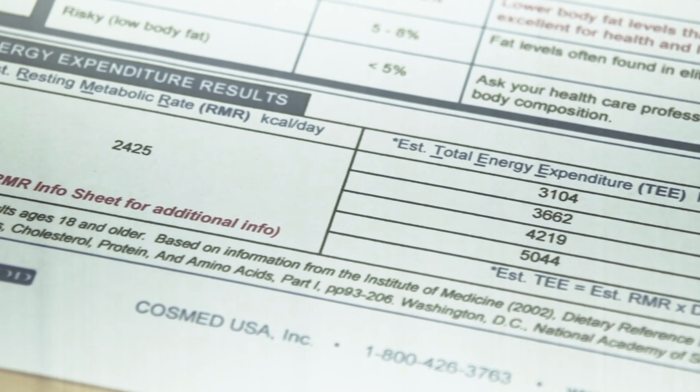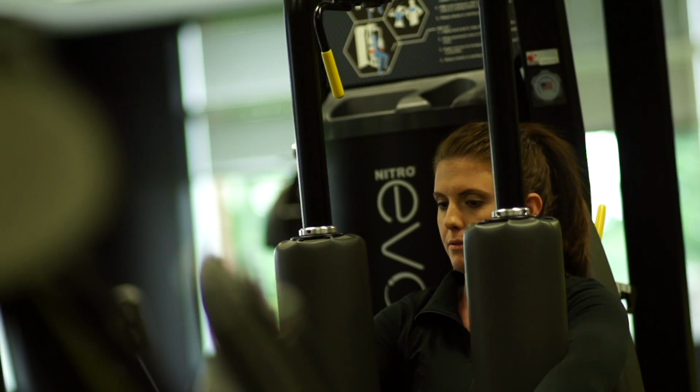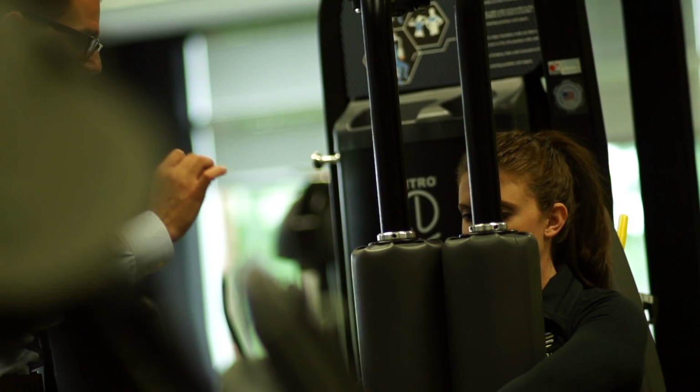One of the other great measurements that the Bod Pod gives us is it tells us our resting metabolic rate, which is simply how many calories you burn when you're not working out. This is a very non-invasive test that is very accurate. Not only does it provide the measurement standard, but it provides an accountability aspect.